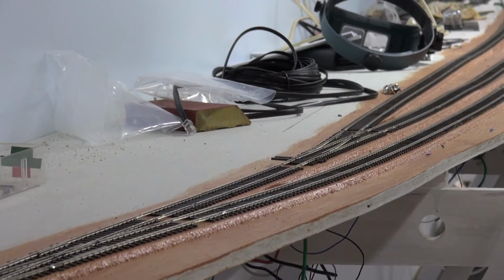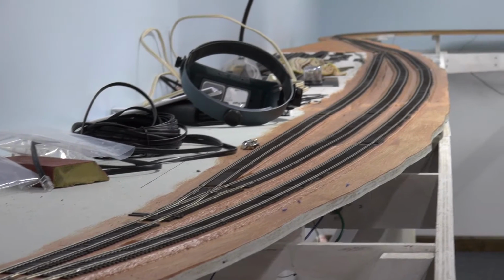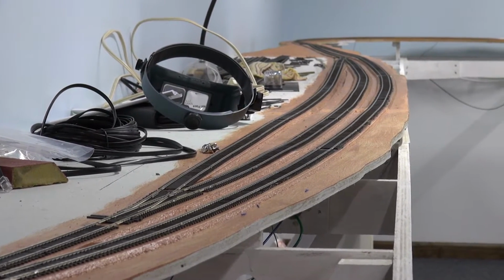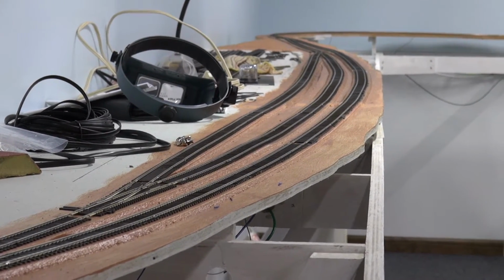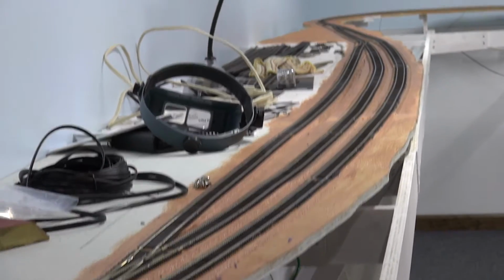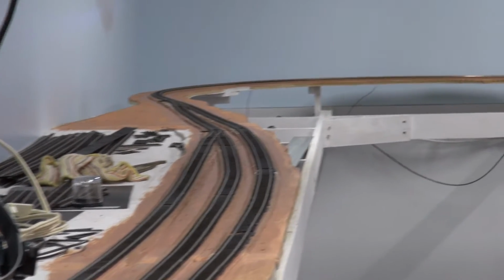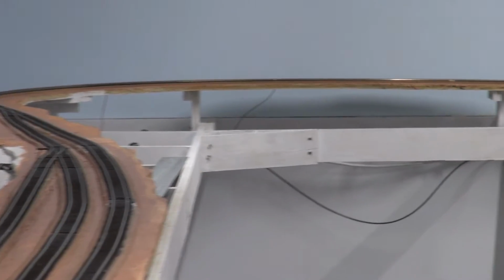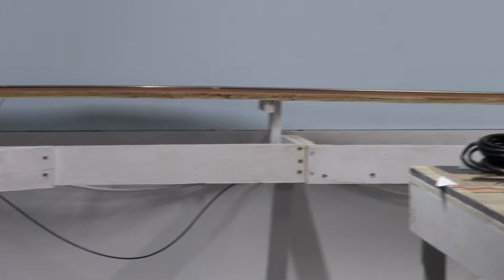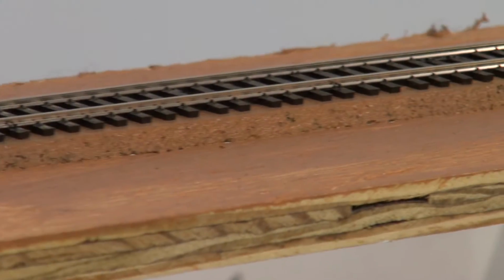All right, this is the main line coming out. You'll see there's a siding a little bit lower than the main line, and then there's also an industrial siding for future industries. As it goes down around the corner, there'll be a river in there. At the far end of the U-bend, there'll be a bridge on both levels for the river to go under. And then running back.